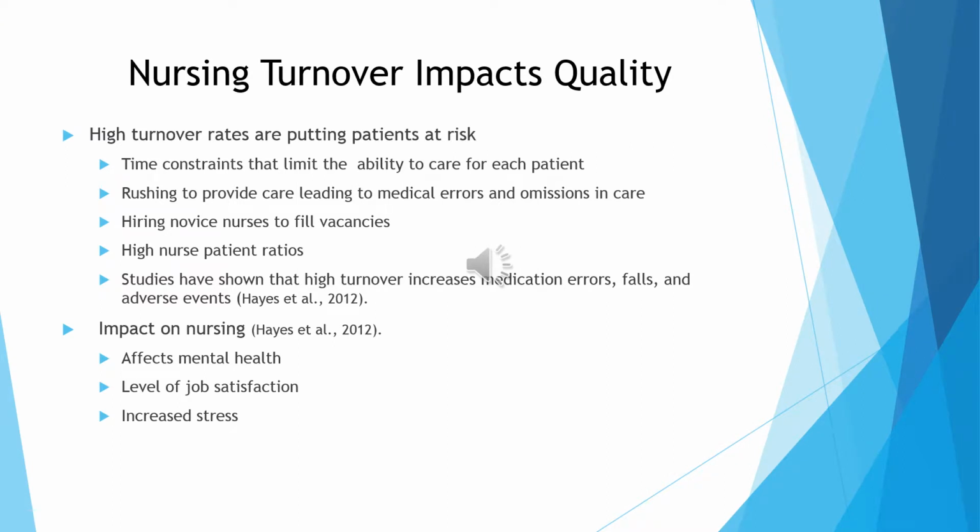Nursing turnover also impacts quality care. Nursing units are working with less staff, inexperienced staff, or temporary staff, which is putting our patients at risk. Nurses have a limited amount of time to spend with each patient, and these time constraints are limiting their ability to meet all of the patient's care needs.